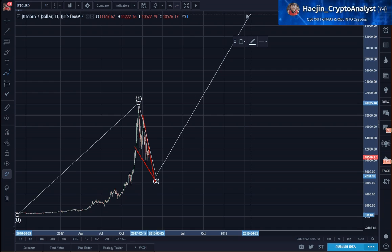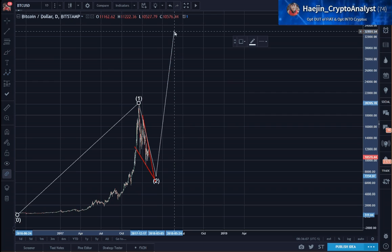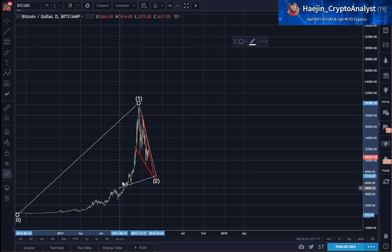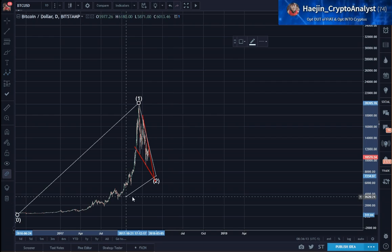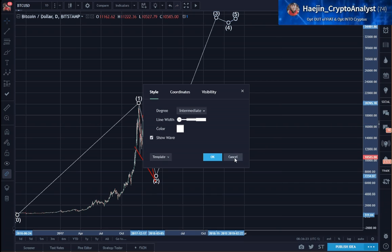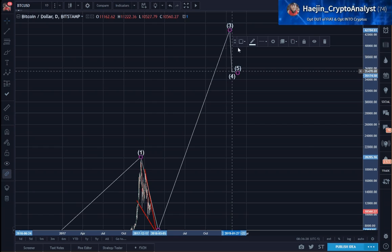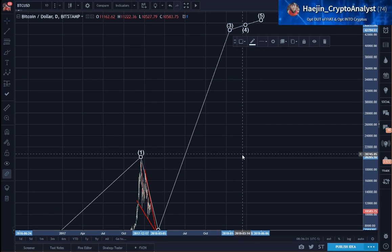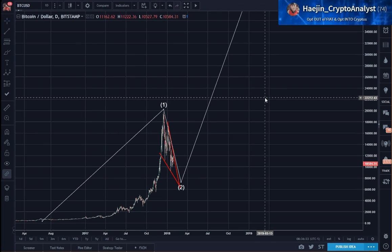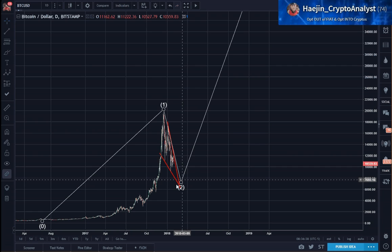And when wave 3 happens, it'll go near vertical. Look how we went near vertical right here. It'll go near vertical within the year. Where is that target for wave 3? I will not discuss it right now. We will revisit it. But for now, let's just keep it like this. We will revisit it on a projection scale once the 2 is finished and we swing back up.